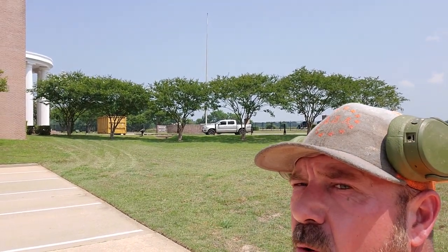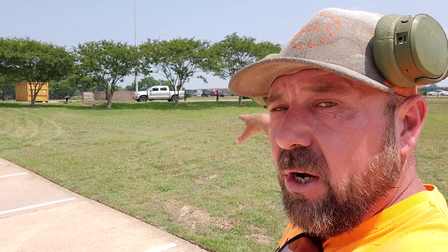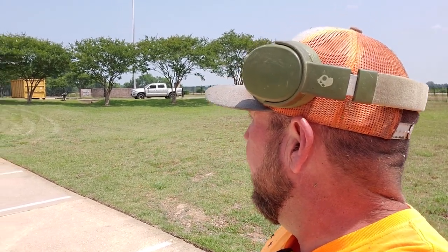See the flagpole? The little brick walls where the signs are. There's lights in the ground all around that, in the front of those. There's lights all out there. Some of them are recessed. Some of them are sticking up. The fences go all the way around, just like you see over here.